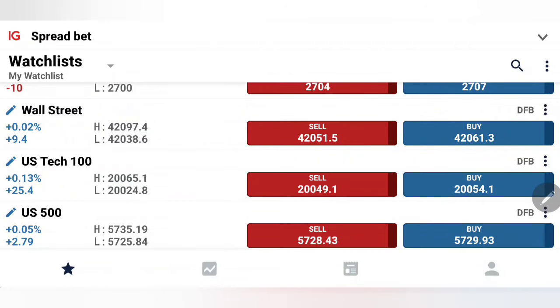What an eventful month it was for the US indices. We have seen the S&P and Dow hitting record levels before erasing all the gains towards the end of the month and closing in red, while the Tech 100 did not fall much behind, and we have seen a greater swing here as well. Now, what to expect in the month of November?